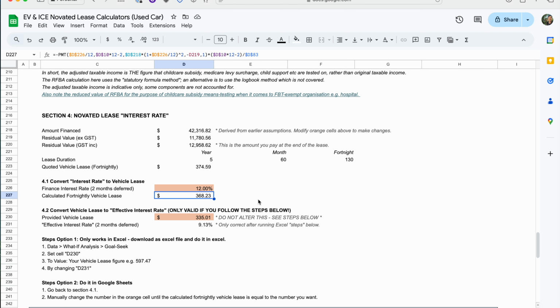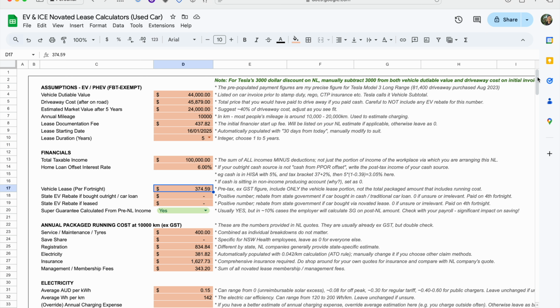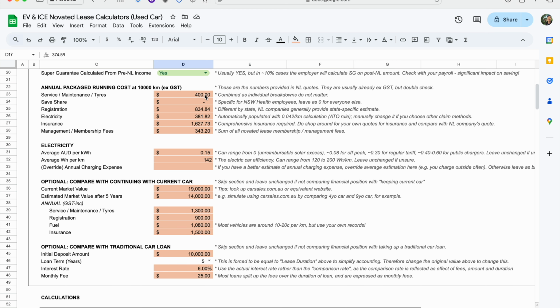Once you have a number in here, so this is 368, you can put that value here. As you can see, 374 was the actual rate given to me by my leasing company. 368 was the one that was estimated, so it's fairly close. So annual package running cost, this is where you're going to put in what's going to come out of your pre-tax money, or most of it. I've put $400 for an EV. It probably will be less.